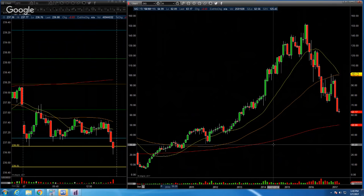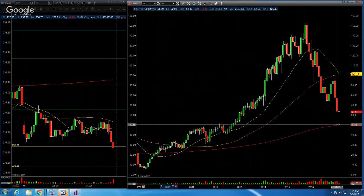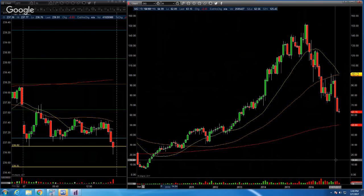You'd be a buyer around 30 bucks. This low pivot here is around 40. So keep this one on the record, about 50 bucks, 40 bucks. Markets are dumping. Let it go a little bit lower.